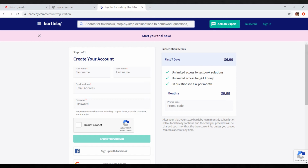a password. If you come by our bookstore, we do have the ability to help you with a free trial, which everybody's about, or there's some different subscription services that you can use. I do want to draw your attention to the pricing on this page.